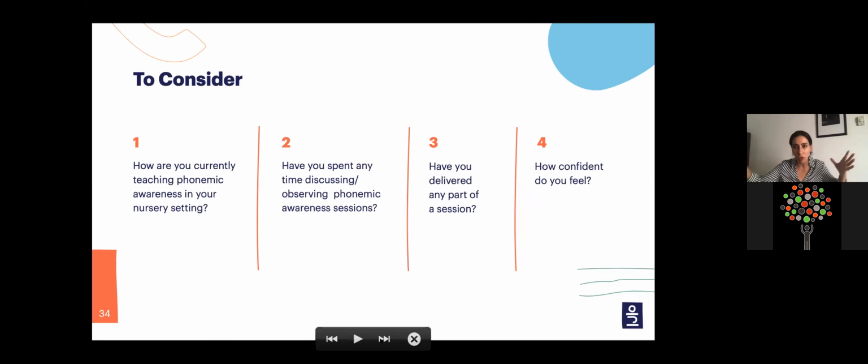Because obviously it's a huge area, and this morning is an introduction to all of these areas, but there are avenues that we can go down to focus and really refine some of these skills. Have you delivered any part of the session yourself? And lastly, how confident do you feel? How confident do you feel in segmenting words? How confident do you feel in planning your story time?